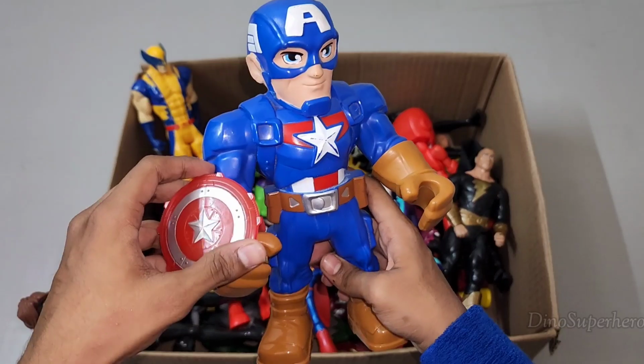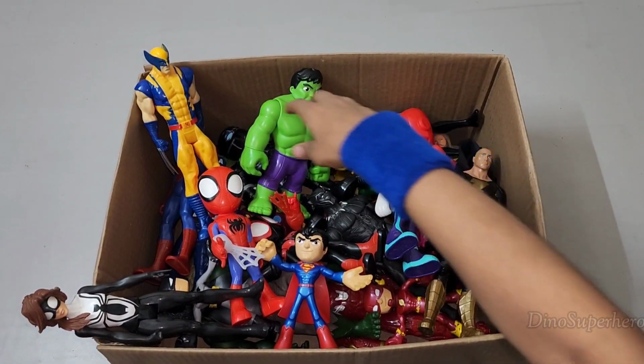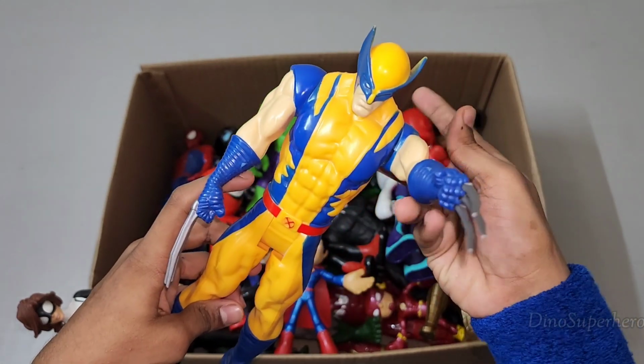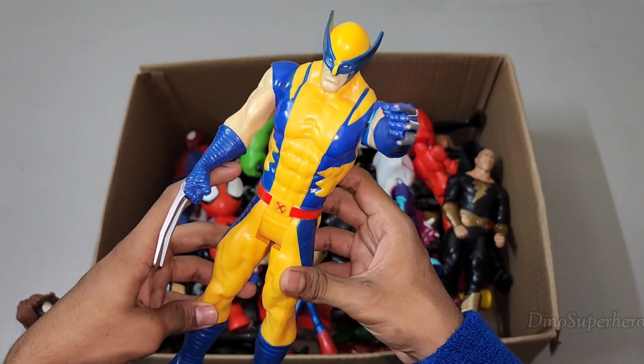Wow guys, Captain America cartoon really cool. Very cool shield on the hand, guys. Steve Rogers, Captain Rogers. Now let's see who to pick next one from you guys. Let's see who's this one, you guys, in the corner, guys. Wow guys, look at this, what a fine, guys. Wow, look at the sharp claws, guys. Guys, this is the Claw Zero. This is X-Men Wolverine.